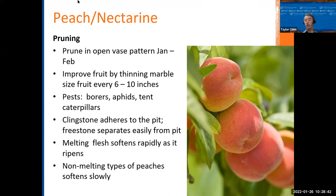You can improve fruit by thinning marble-sized fruit every 6 to 10 inches. So you'll see fruit that can develop along the branch, but to really focus on the quality of fruit, once it starts to develop the small little marbles, go through and remove every 6 to 10 inches, and then you'll have those fruits develop and not compete, and you're going to have much healthier, more robust, higher quality fruit. And you can see in this image, even with them removing some, those peaches sit right next to one another, bump, bump, bump.